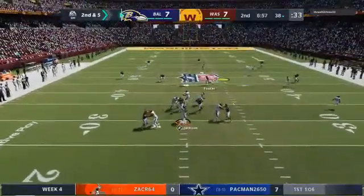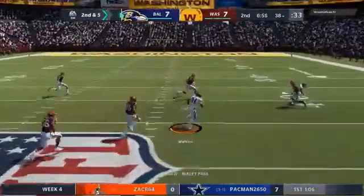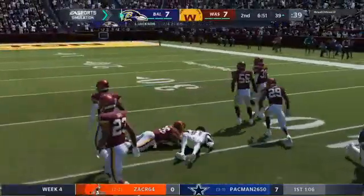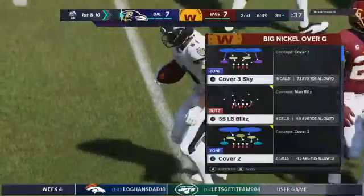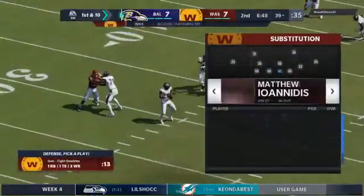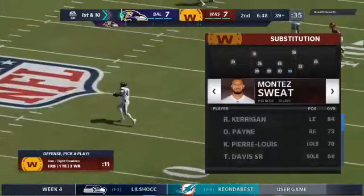Jackson from the shotgun. And this is caught by Watkins. And able to rip off a big chunk of yardage before being dropped inside the 40. Good work after the catch. Going to net him 23 and a first. And a Raven first down.